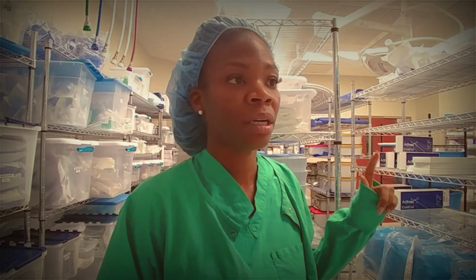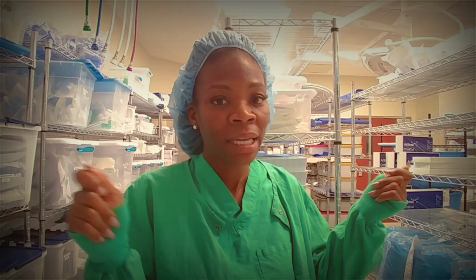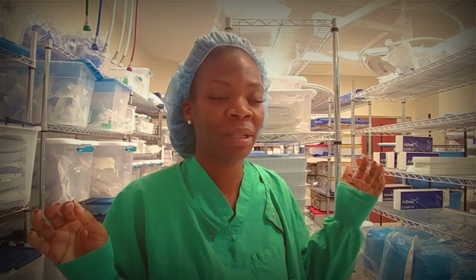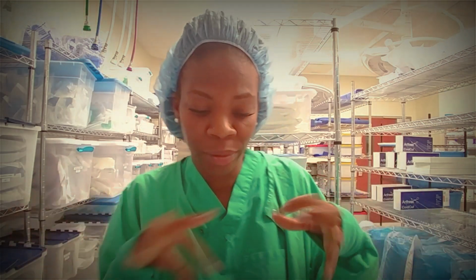Also, there's this man that I met, he sharpens our instruments. He used to be a surgical tech as well, and all he has is a little machine, and he sharpens the scissors, and basically anything that we would use that would need to be sharpened, he sharpens it with his little machine.